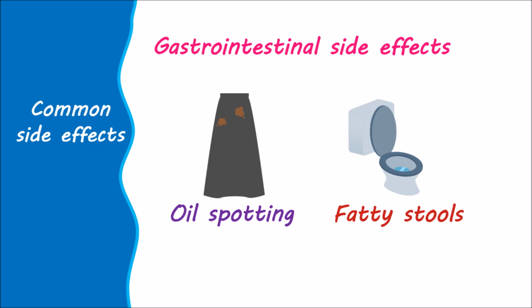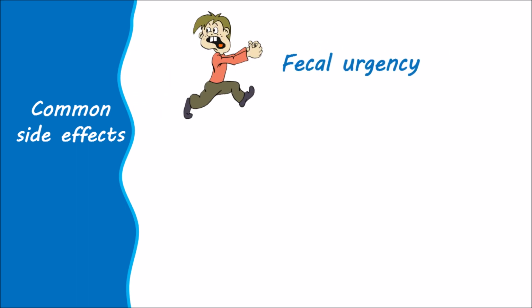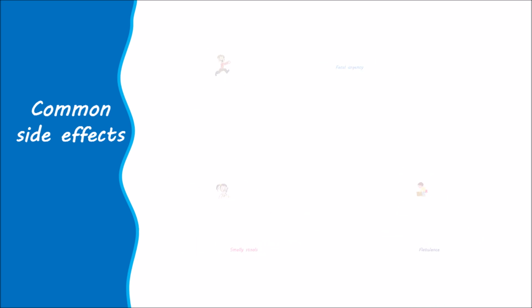This is not surprising, as Orlistat mainly acts by inhibiting the absorption of fatty acids. You can find fatty deposition on the fecal discharge. These fatty stools can cause fecal urgency or even develop incontinence as they increase stimulation to defecate. It can also cause smelly stools and flatulence.